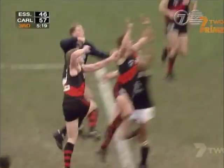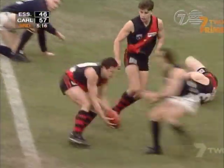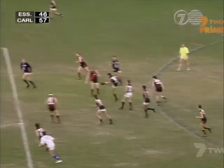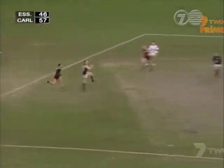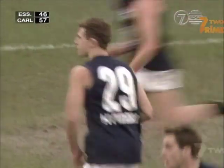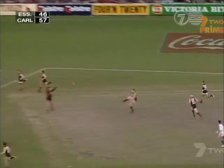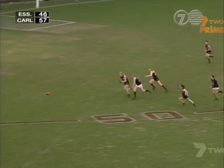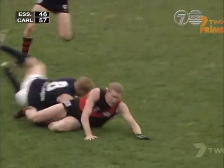Bradley kicks straight up the ground, clears the 50 easily, but the Bombers, if they win possession, could be a chance. O'Donnell gets it going forward. Well done, Camberelli. Back to half forward. Beaumont, who's marked well today, played in front. Beaumont straight to full forward. Whitnell couldn't quite complete the mark, the youngster. Fletcher, well done, Whitnell.